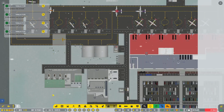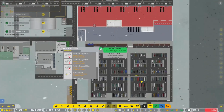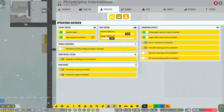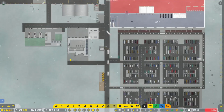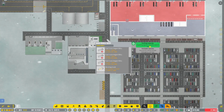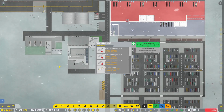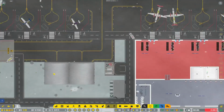You can see we're fast forwarding time, so this should mean we get these pretty quickly, and we can go into our airport status and start offering aircraft cleaning. We can start doing de-icing, and obviously catering as well. I suspect it's going to take a little while for this to all kick in. How are we going to have enough space for all these new vehicles? By the looks of it, that's fine.